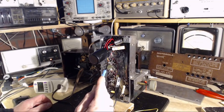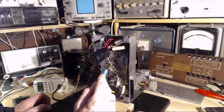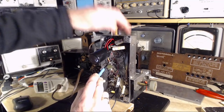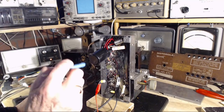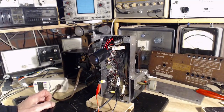I don't know if you can see, you can't really see it in the camera. But these two resistor leads are less than a millimeter apart. I mean, they're just almost touching. Don't think they were though. So that probably got pushed from this guy going in. Pushed over there. So I don't think it was shorted though.